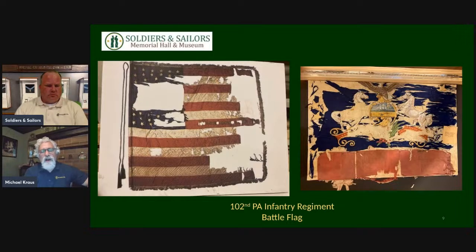It wasn't uncommon for flags to be, I call it souvenired, where little pieces were snipped off and given to men. You frequently see them in some museum displays. This is a pretty big piece of a flag, and it's very fragile. We don't display it. It's put away. We need to raise some money to have it restored properly. But it is interesting that Patchell was the one who souvenired this great big chunk out of the flag of the regiment he commanded.